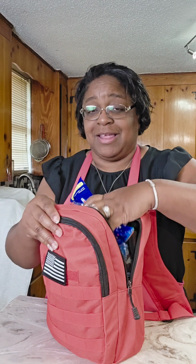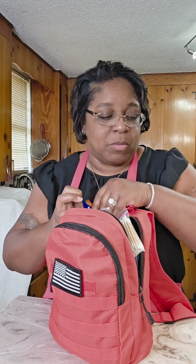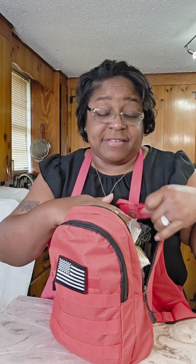And it's so small, compact, and convenient, because again, what do you know for sure that you may need? So if you just keep this bag in your car or keep it in your home somewhere where you can grab it when you need it, you have it. And I say that, in an emergency situation, you won't panic so much.